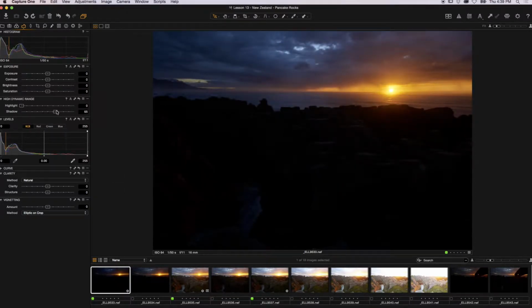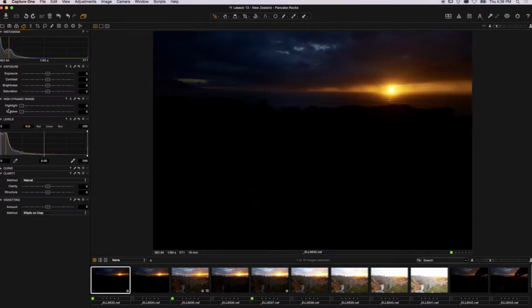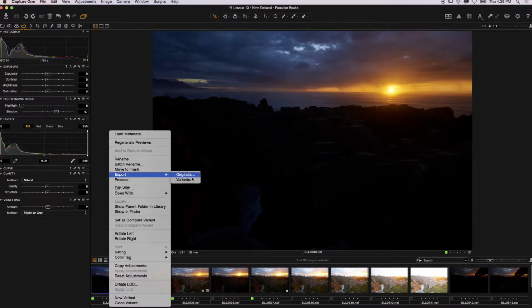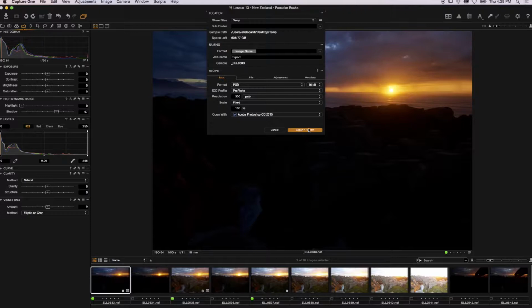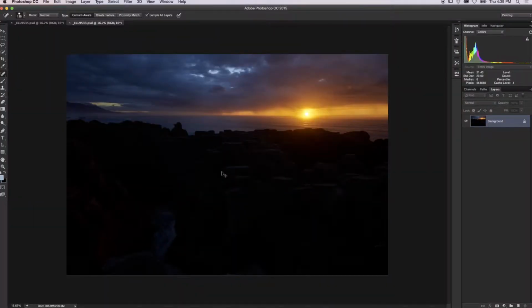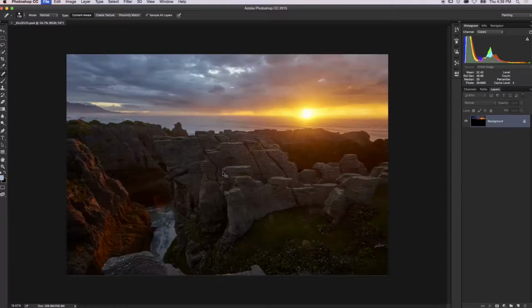Now I'm not going to go too far, and you notice just from 0 to about 65, you can see that that sky actually turns into something that's a little bit nicer, a little bit easier on the eyes. It's not going to be quite as dark. So I'm going to go ahead and use this for the highlights. So I'm going to right click, again, export variants, just so I can get it out of the program and into Photoshop. Let's bring this into our other document, select all, copy, close, and paste.